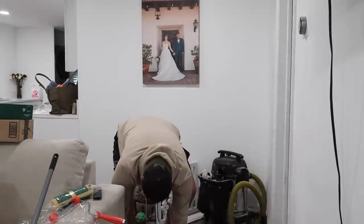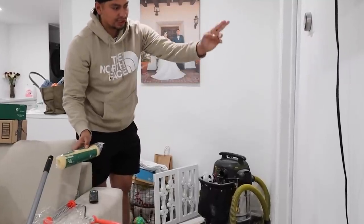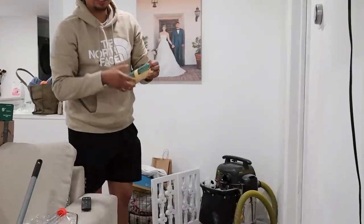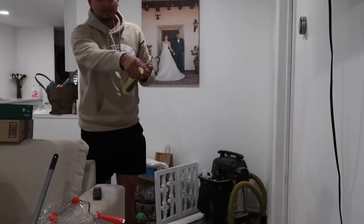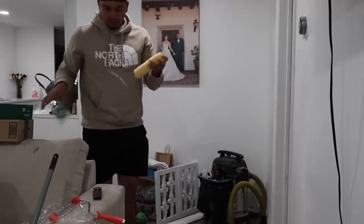Okay, so we got the paint going on already. The first thing we're gonna paint is this little strip where the wire was for the AC, for the old heater. So we're gonna paint this. And then there's some spots right here that I need to paint too. Pero pues, a ver cómo nos va.